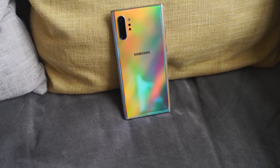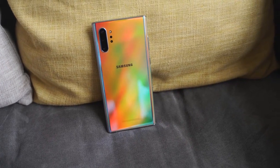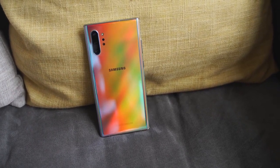It has a triple camera setup powered by the Snapdragon 855 processor. We have up to 12 gigs of RAM, and it starts at 256 gigabytes of storage. It does not do 64 gigabytes, so that's a huge plus. We also do have wireless charging. We have reverse wireless charging, and that wireless charging is fast wireless charging at 15 watts. The charger there is a 25 watt charger. You can get a 45 watt on the Galaxy Note 10 Plus, and we have a 4200 milliamp battery.